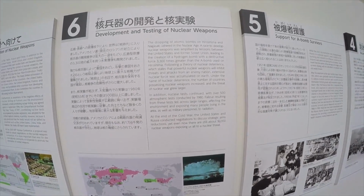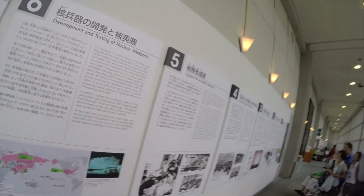There's a follow-up, and basically it says here that after the dropping of the bomb on Hiroshima, it kind of led to the nuclear arms race between Russia, USA, a few other countries. And now they have a bomb that's 3,300 times greater than the A-bomb that was dropped on Hiroshima. It's called a hydrogen bomb. So if that's what happened to Hiroshima, I can't even imagine what a hydrogen bomb would do to the world.